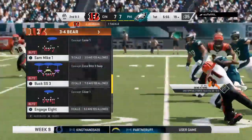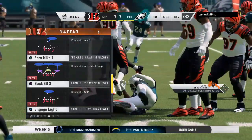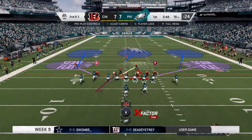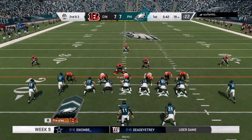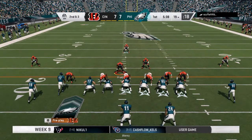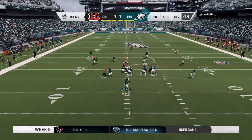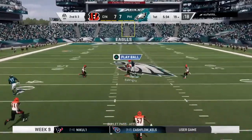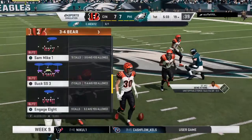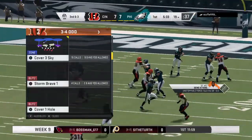7 yards on the pickup there, and it'll leave them with a 2nd and 3. Despite the blitz, they're still able to pick up a nice solid gain. The disadvantage of blitzing often alters the normal spacing and run fits and leaves creases like they were able to exploit right there. Throwing on 2nd and 3. Wentz. And that'll be incomplete. Took a pretty good shot as he tried to pull that one in.